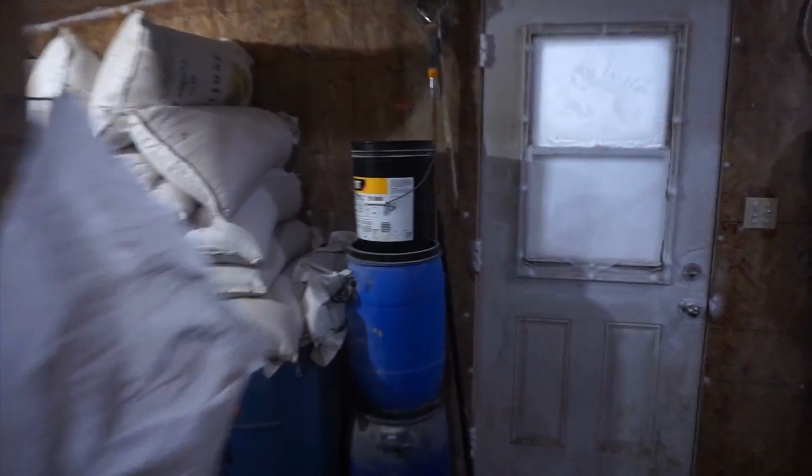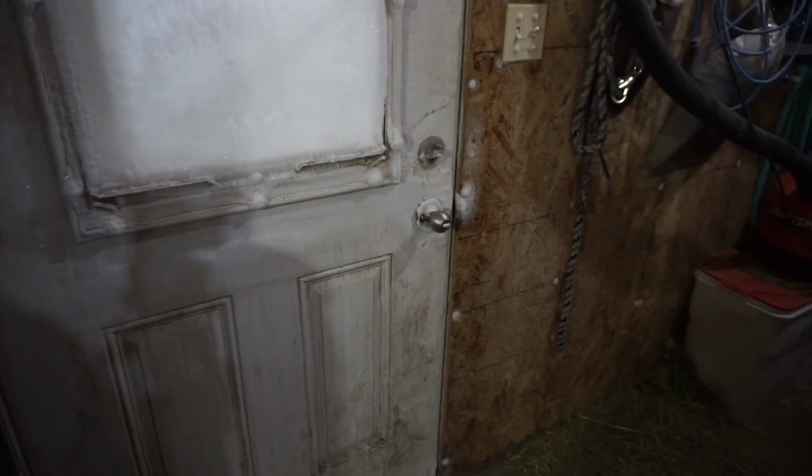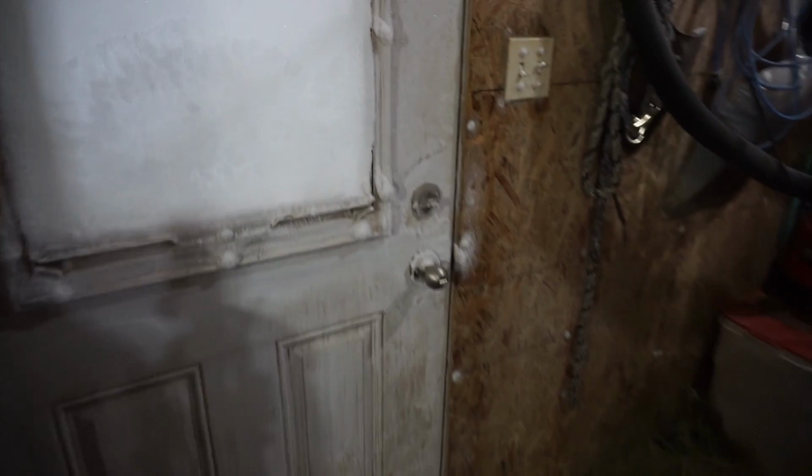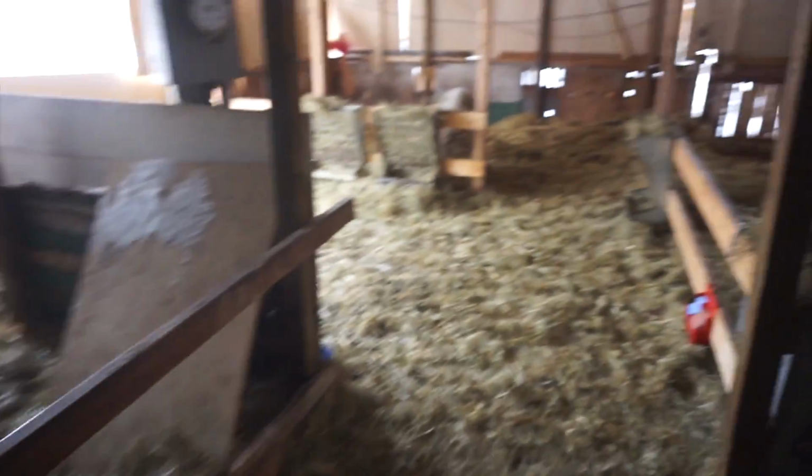And so I did pick up another fan. If you watched last week's video, I had a fan mounted up here, blowing at the door because it was all iced up. Now I did pick up another fan, but Tara needed that for the drying process, so we'll probably bring that out during the week.